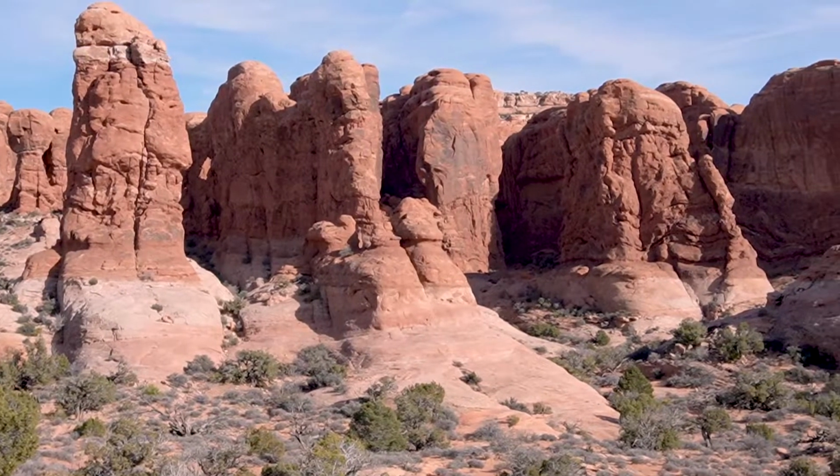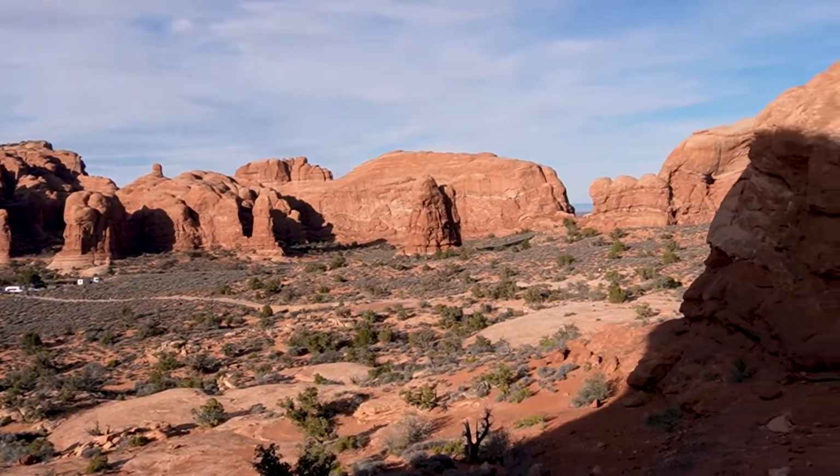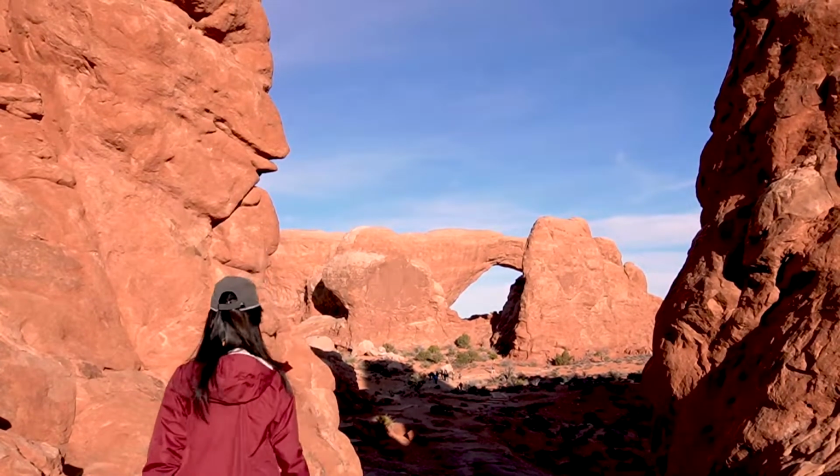It's just really crazy to believe and imagine that at one point, many years ago, this entire region was covered in these sandstone structures, so it's just completely flat. It's like a desert. But then over time, because of erosion and water and pressure, everything got eroded and this is what's left over.